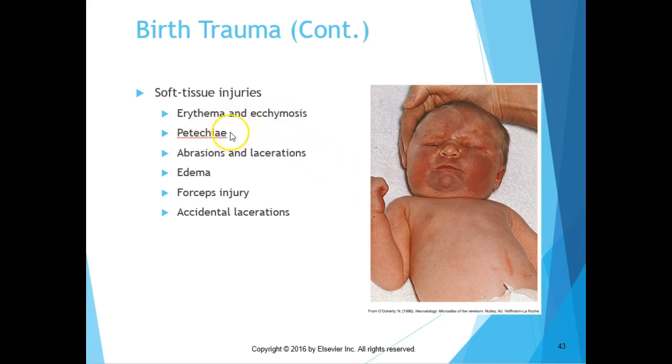Erythema, ecchymosis, petechiae. You can see these little pinpoint petechiae on the baby. Edema, forceps. Of course, forceps can cause soft tissue injuries because we're going in blindly, and we can have some bruising right here on the side of the face. And accidental lacerations, especially with a C-section.